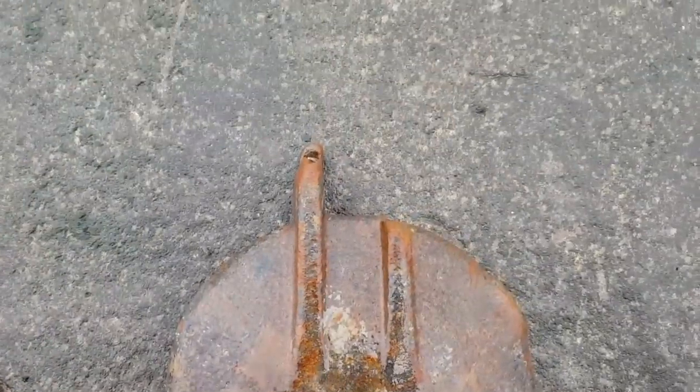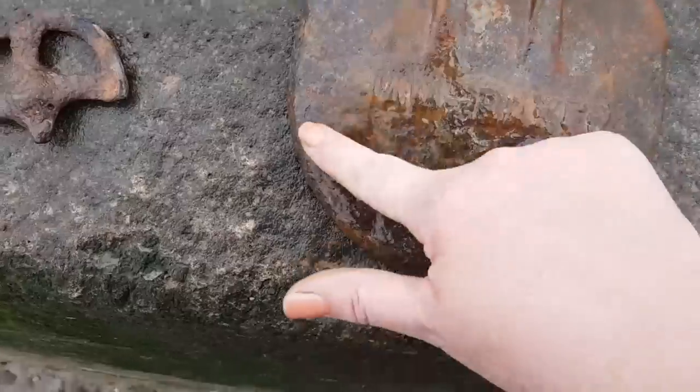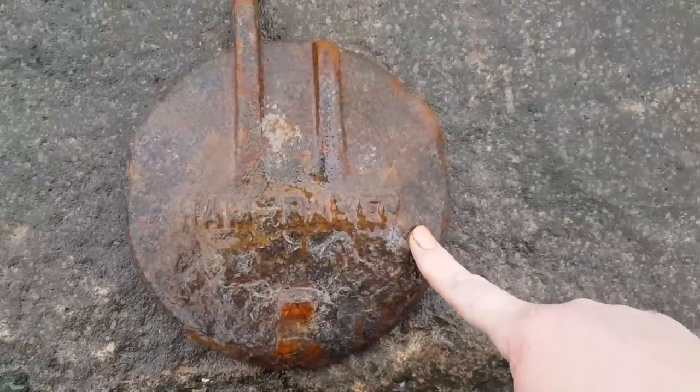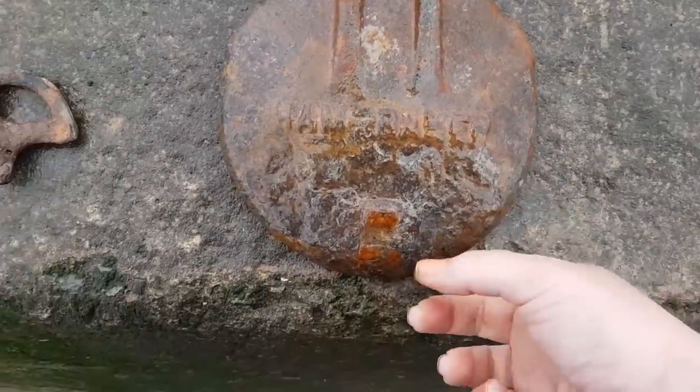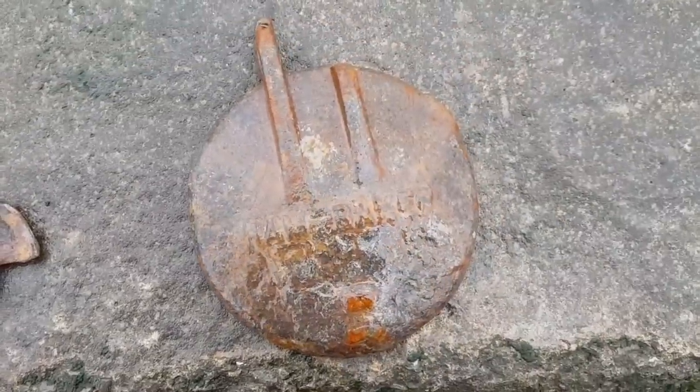And then this I picked up because it looks like it's some sort of drain cover. What do you think? But I like it because it's got the name on it and it looks like it says Ham Baker. So I wonder if that's the maker of it. It's just a pretty neat thing to find, isn't it? It's always nice to find something with a name on it.